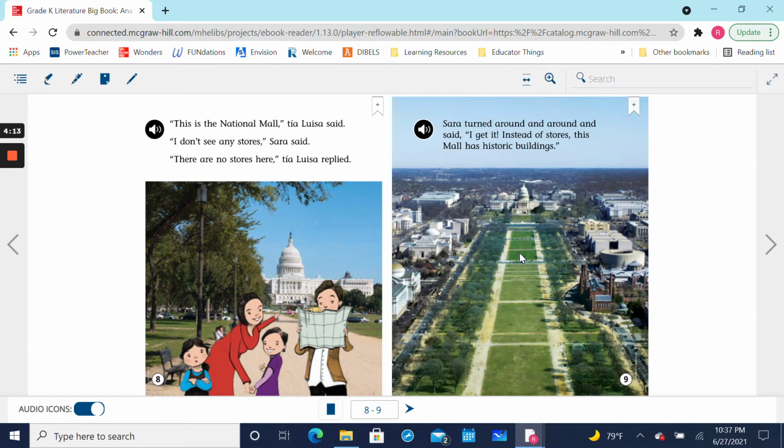So my question is, looking at this page, friends, where is the family on this page? And how do we know? Well, I remember on page 8, I remember reading that it says, "This is the National Mall." And then I also remember reading on page 9, Sarah said, "Instead of stores, this mall has historic buildings." So, using my context clues and by rereading the story, I can figure out that the family is at the National Mall.